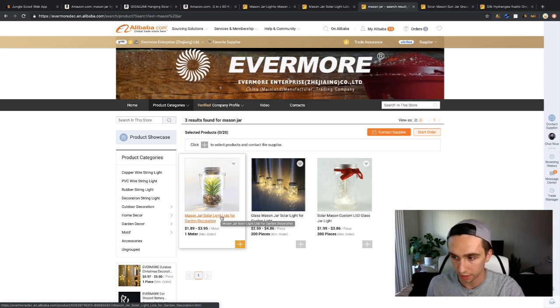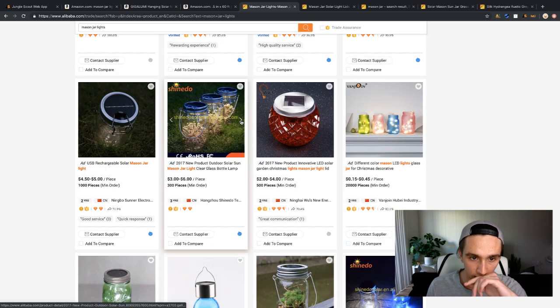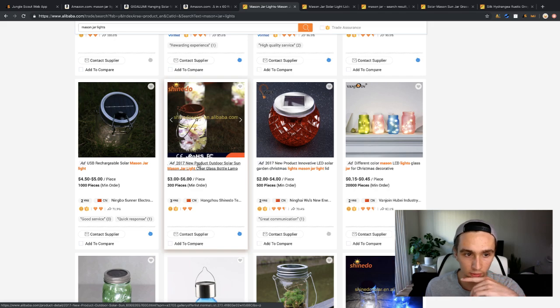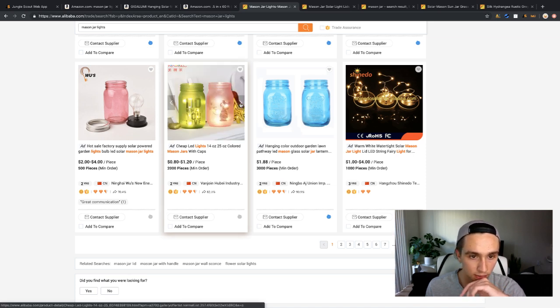Jar itself could have designs so that they reflect those shapes. Let's take a break from the jar thing. I think it could be a good idea. Like for instance, there we go. Like that one. There's so many different ones you can do. These have like words on it.